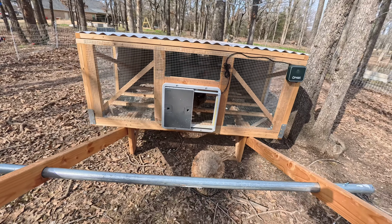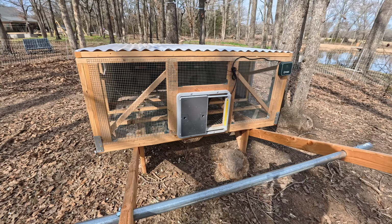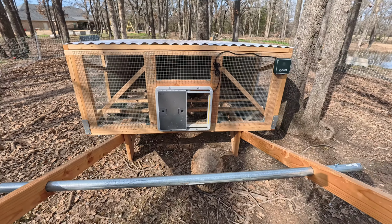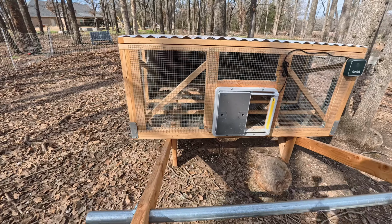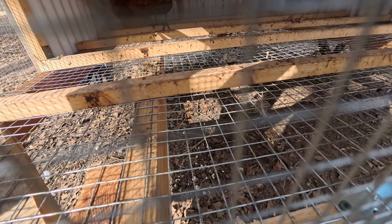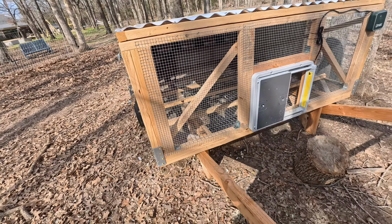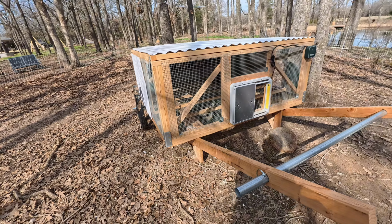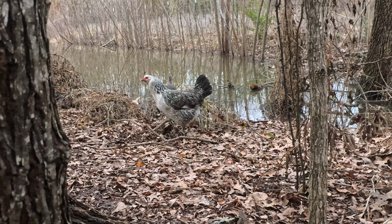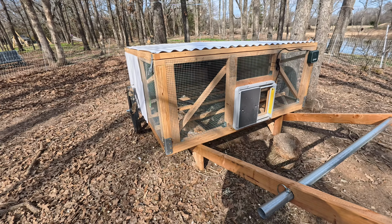Now next, they don't have to rely on me to clean their poop and make sure the coop is clean and hygienic for them. Instead, what happens is this coop has a 1-inch mesh floor, which is wide enough for the poop to fall through at night when they poop. And they're only in here at night, so I don't need to clean any poop. And even now, there's no smell because it's really well ventilated.